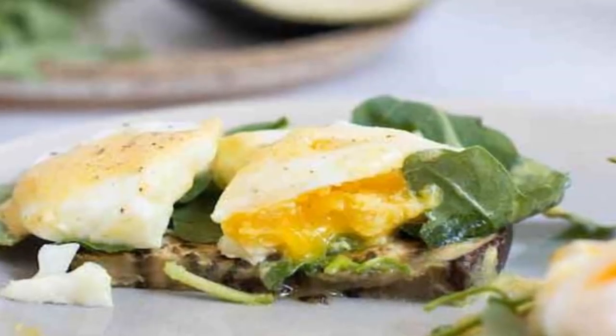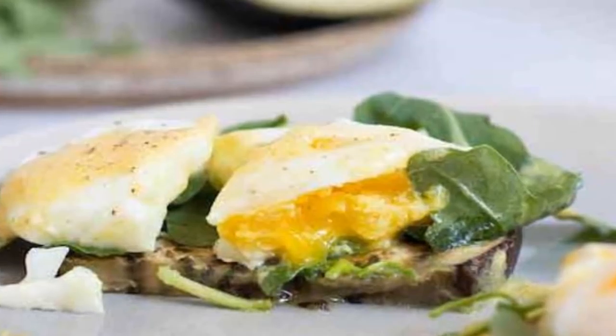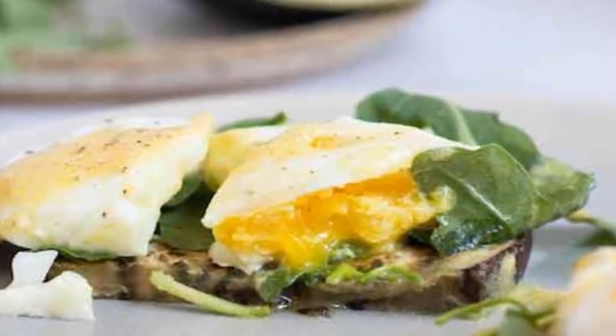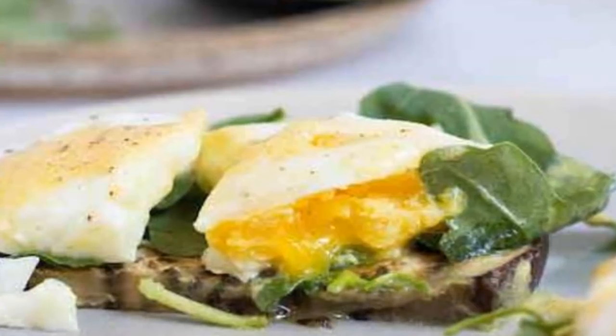Eggplant Benedict. Believe it or not, French toast isn't the only way to do eggplant for brunch. Food by Mars tops roasted eggplant slices with fresh arugula, poached eggs, and homemade hollandaise sauce to make these mouth-watering grain-free Benedicts.